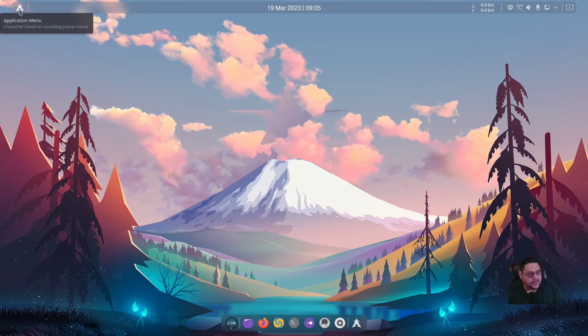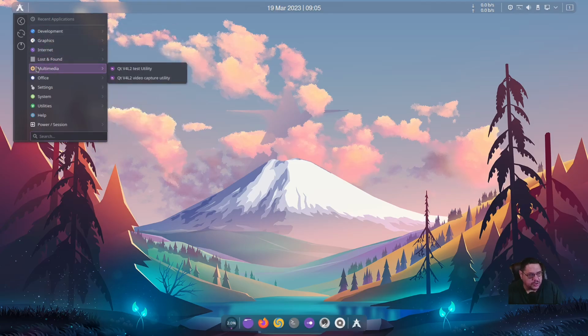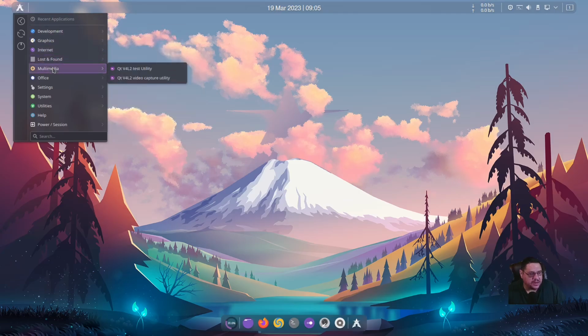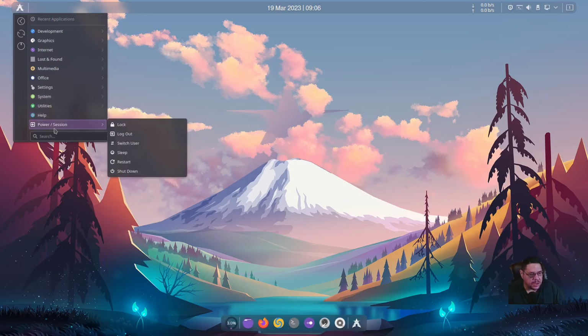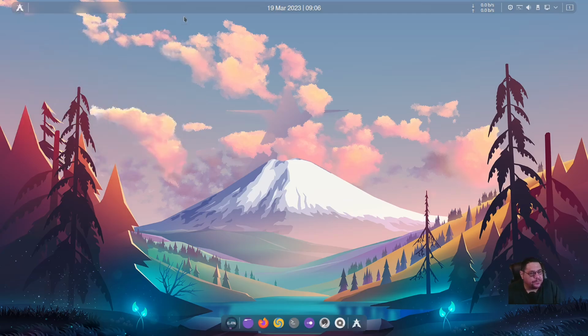So up at the top left, you see the application menu. This is your typical KDE application launcher, where things are categorized from development, graphics, internet, lost and found, multimedia, office, settings, system, tools, utilities, and the help section. And then, of course, your power session. I'm used to KDE having the power session on the bottom where it's got the buttons. But this is cool that they've condensed it into a menu like this. No problem with that. So that's the panel.